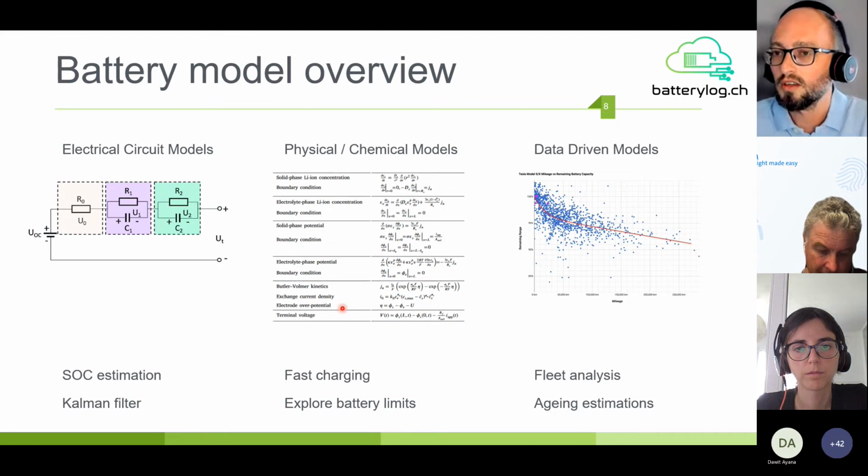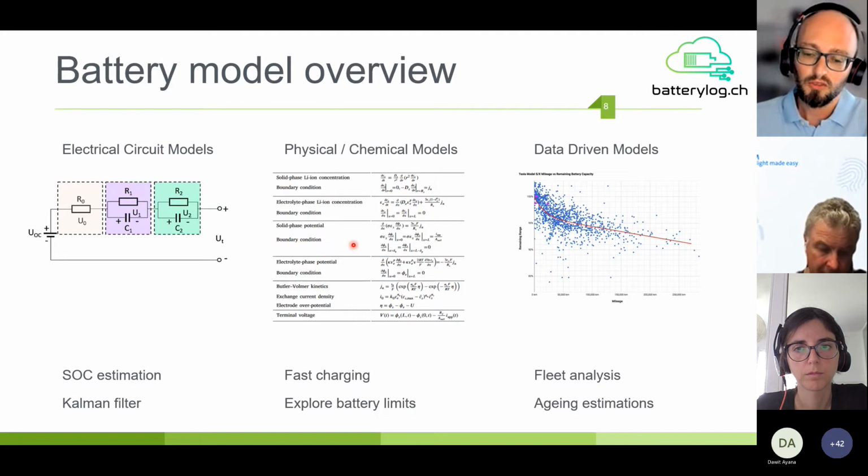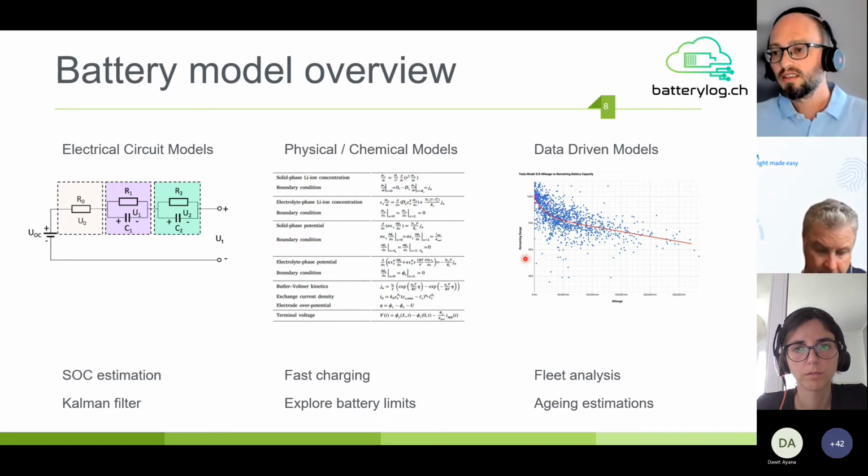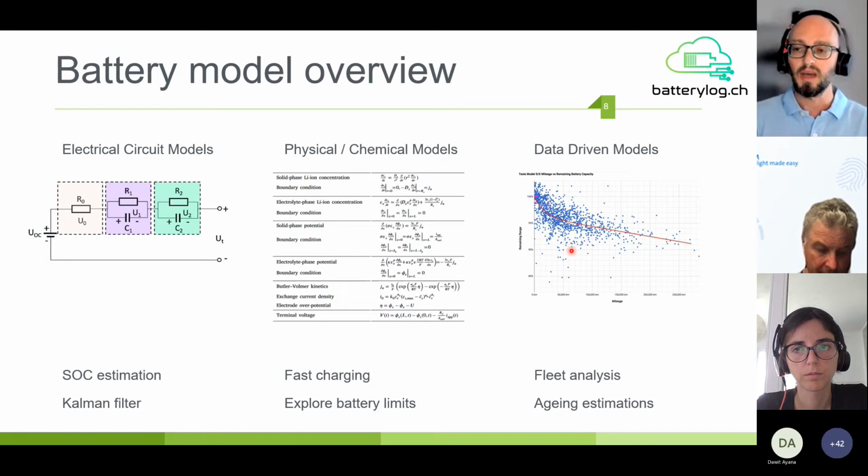Then we have the third class of battery models. It's data-driven models. It's kind of the opposite of the physical models. Here you want to model exactly what is inside the battery, what's happening, how these ions transfer and all this. And with the data-driven models, you have more of an outside view. You say, I don't care too much what is inside the battery. I just look at what's happening. And like here, you have the mileage of a car, and here you have the remaining range. And that's it, basically.